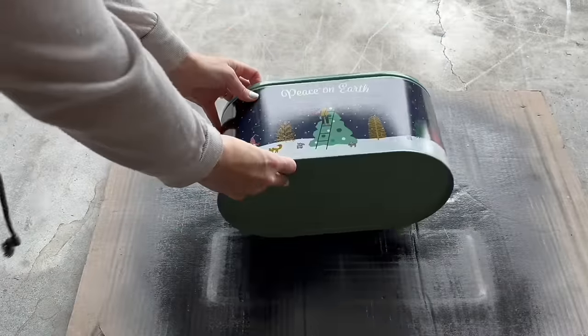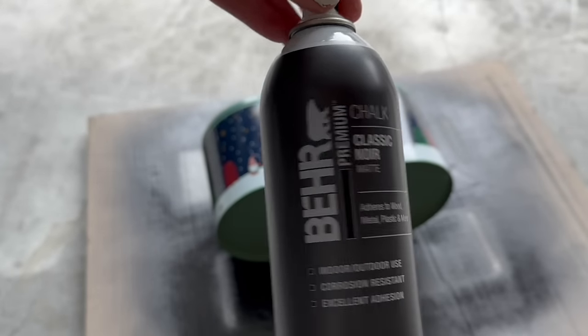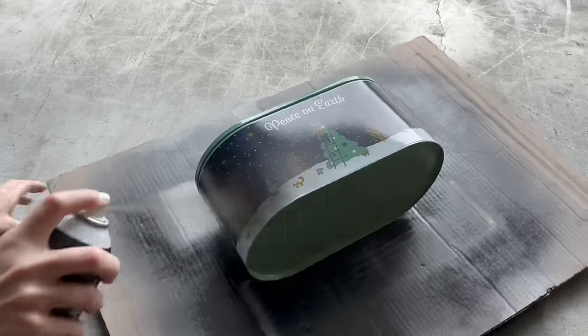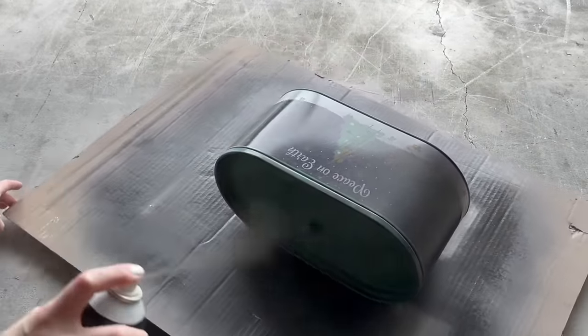If you spray paint often, I suggest that you pick up one of these little Lazy Susans at the thrift store. It is such a game changer, helps you to get even coverage and avoid drips.